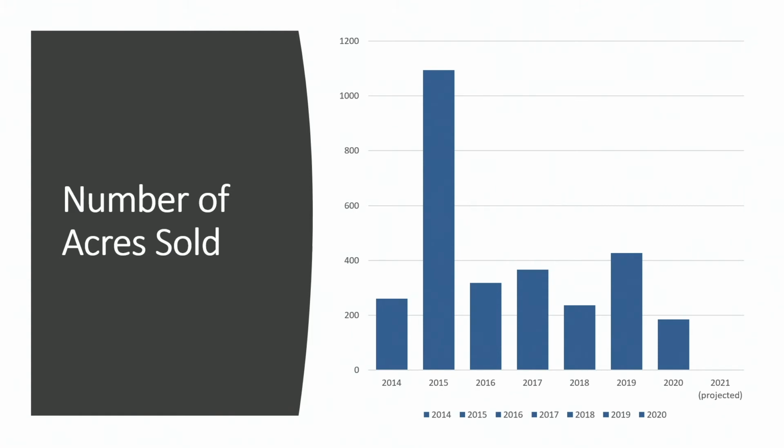What I want to look at is that every other year pattern that comes out. 2019 being a big year, and then 2020 dropping down, under 200 acres. So if this pattern remains, or if history repeats itself, 2021 is going to be a big year. I predict over 500 acres being purchased in the year 2021.